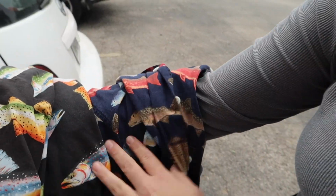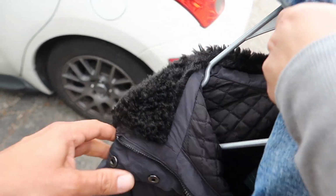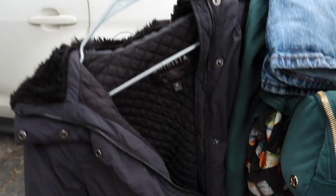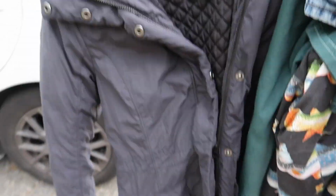I got some pair of shorts, shirt, and these cool fish shirts that I think are gonna do well in the booth. They'll probably sell for 20 to 30 in the booth each. Those are pretty neat. But yeah, I think the big score here would be this thing. This is nice. I think I'm gonna keep it for me. Keep it for you? Yeah. Okay, she doesn't want to be on the video today, but anyway, pretty nice jacket.